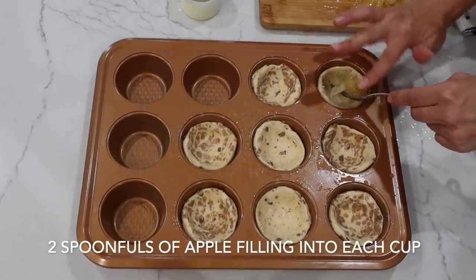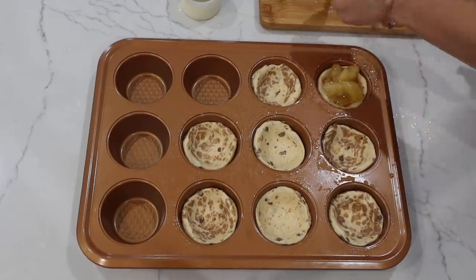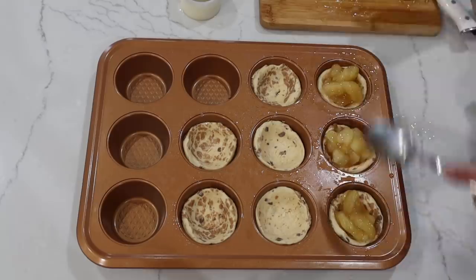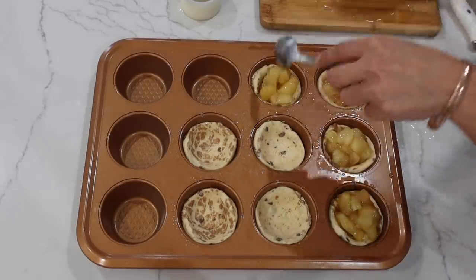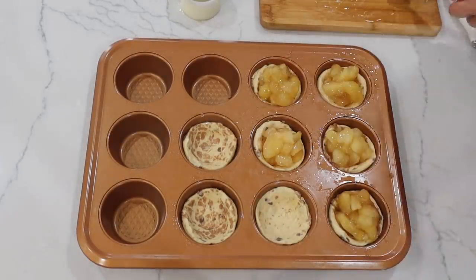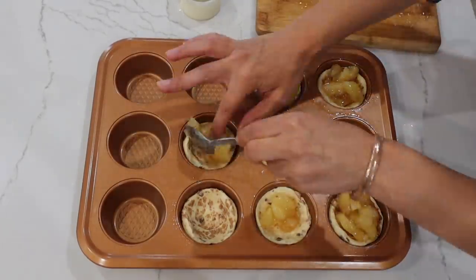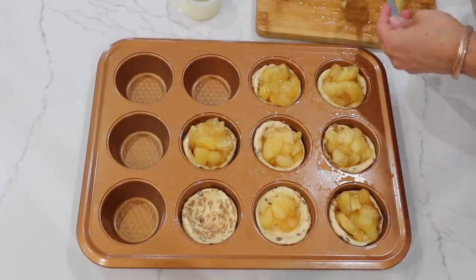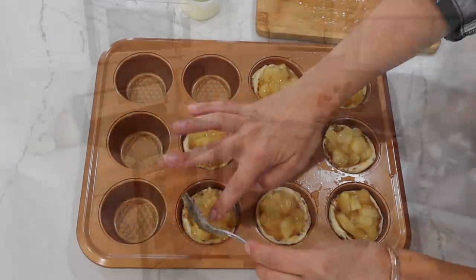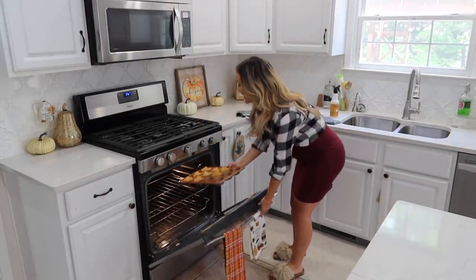Now add 2 spoonfuls of the apple pie filling into each cup. And you want to bake these for 14 to 18 minutes at 375 degrees.